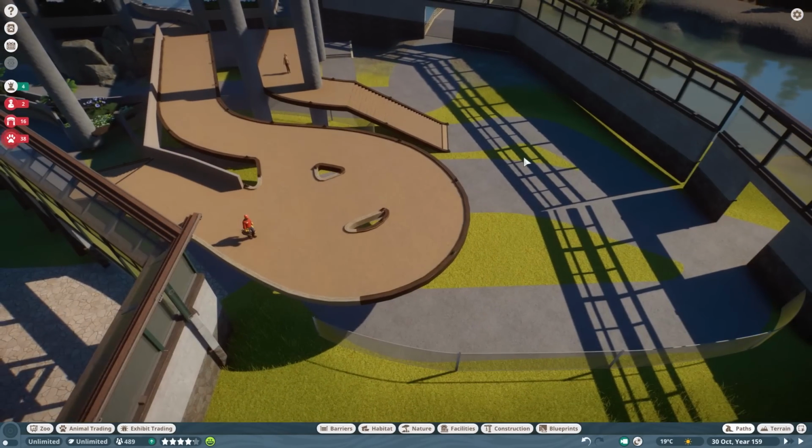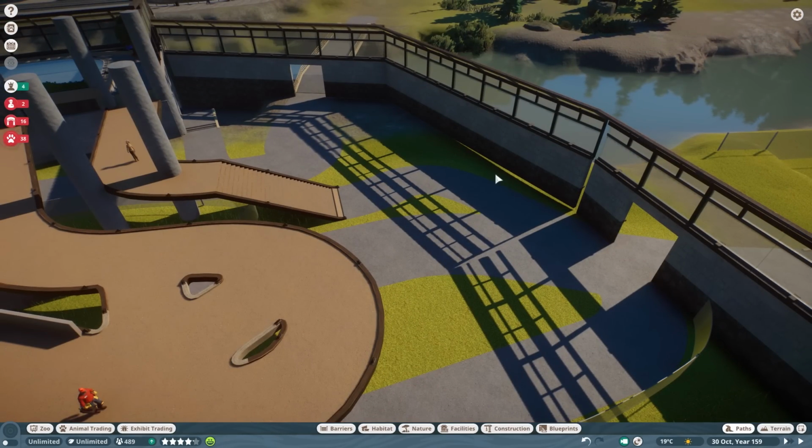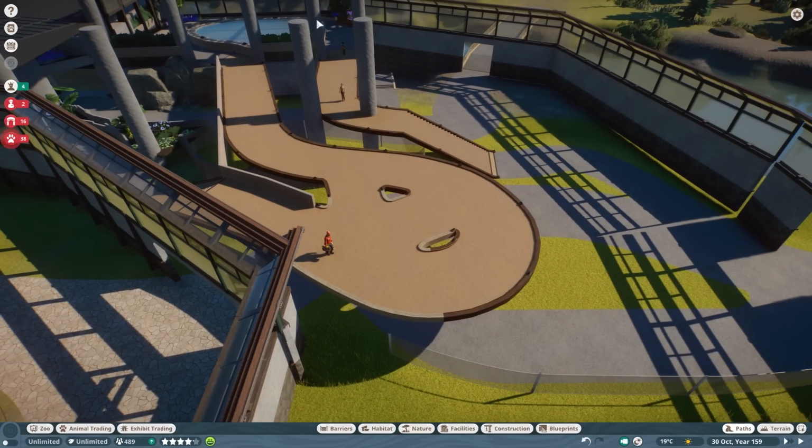But yeah, first of all, before we go into the actual time-lapse talk, today we are going to make a tropical fish habitat here in our aquarium.